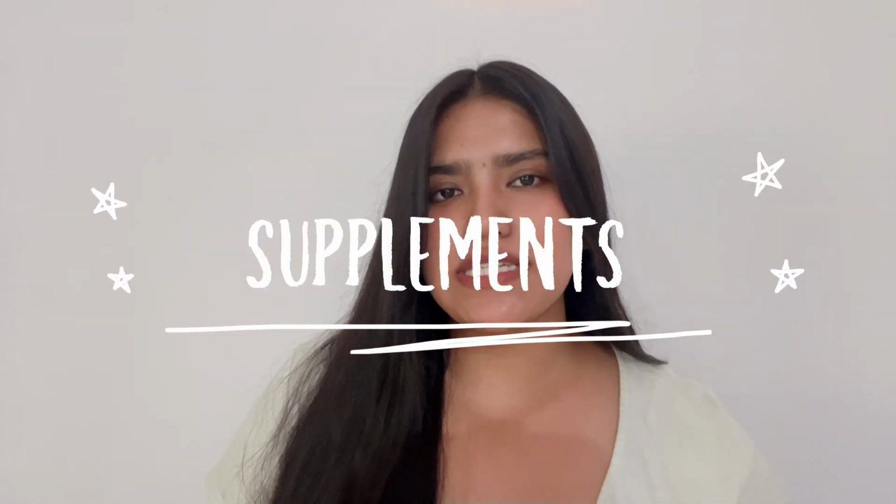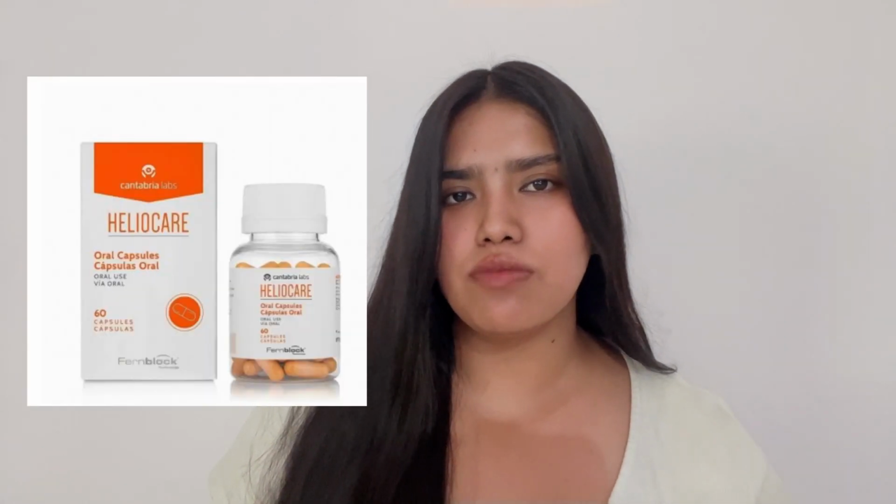My last tip would be supplementing yourself with polypodium leucotomos. It is an antioxidant and when taken orally has shown great benefits in treating melasma.